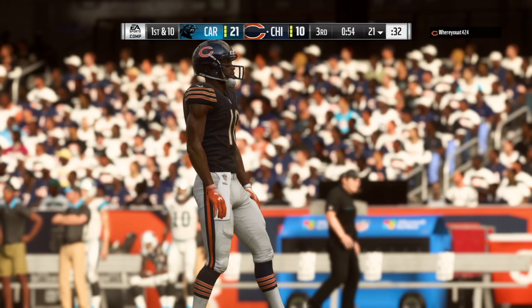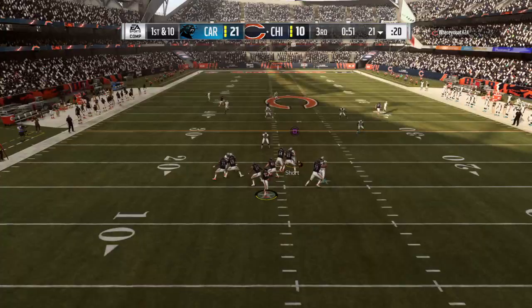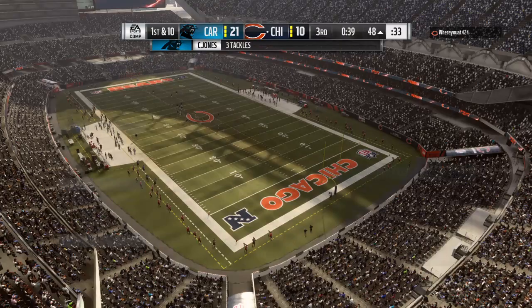Trubisky brings the Bears up, first and 10 at their own 21. Here's Trubisky to throw. He sets to fire deep. Well, this is taken in. It's complete. And he'll be taken down, but not before they work it across midfield. A gain of 32 that time. So the line of scrimmage moves all the way across the 50 now as they come up first and 10.